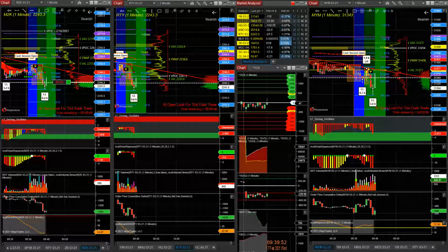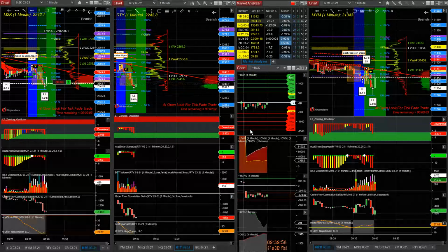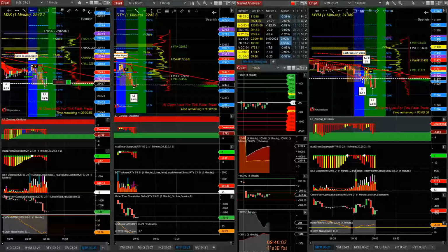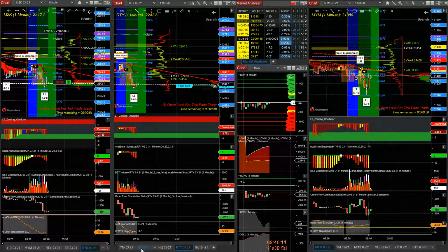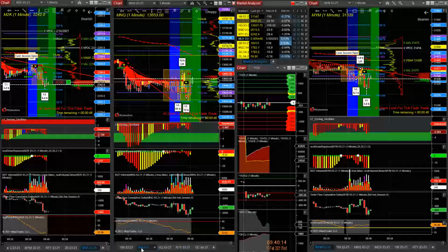It's really whippy. Extremely whippy right now. Look at your dome. You could see from your dome, all right? Okay, YM is making his move. RTY is going to try to make his move too, right? So what is NQ doing? NQ is making his move.